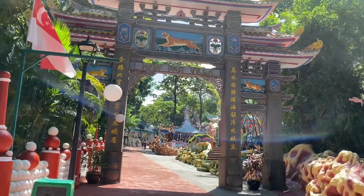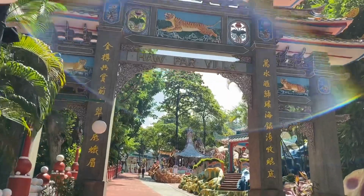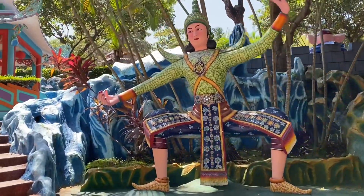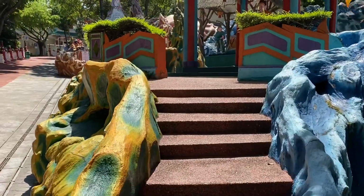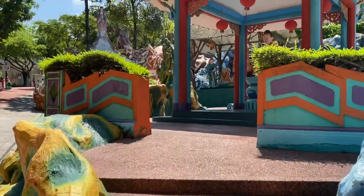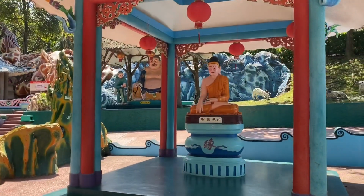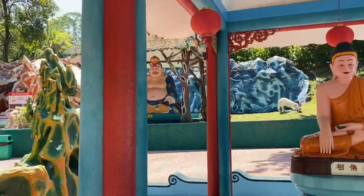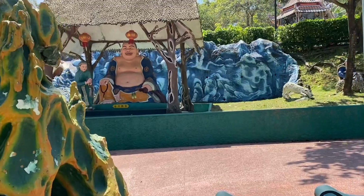Anyways, let's dive into this magic and beauty of Haw Par Villa. This park includes over 1,000 statues and over 150 gigantic diagrams that tell you stories of ancient Chinese legends that teach people lessons of life. This is why this place really truly feels magical, because you see all these stories unfolding in front of your eyes.